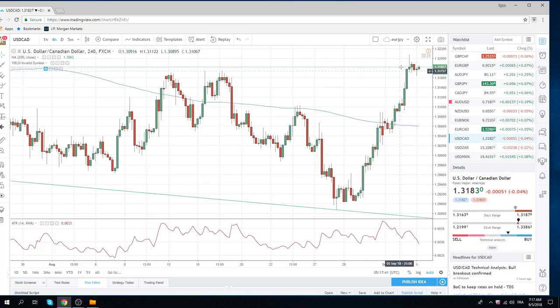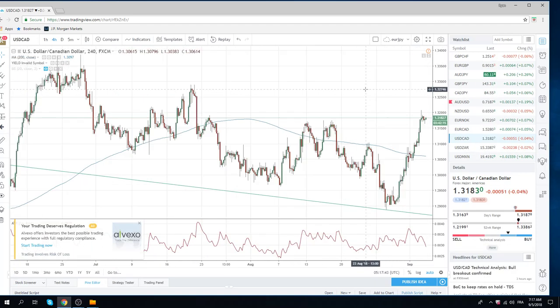Dollar CAD's just lingering up here in the face of all this NAFTA stuff. We printed a high of 09 yesterday. Today we've been up to 87, down to 63, we're right in the middle of that. Nothing to do in dollar CAD until BOC.